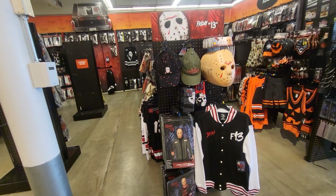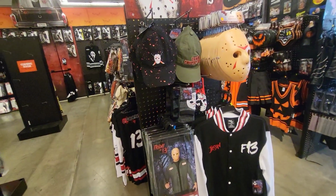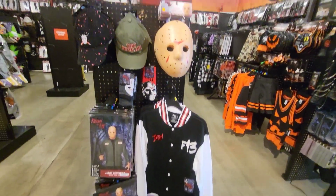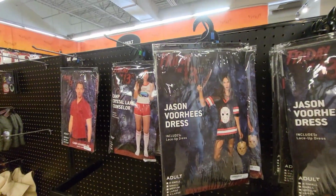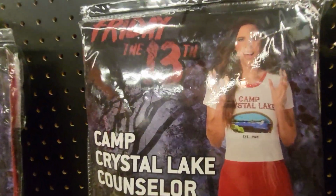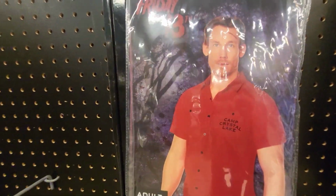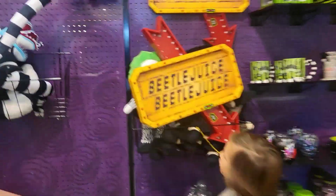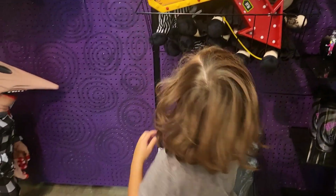So they have a whole Friday the 13th section right here. You got your Friday the 13th Letterman jersey. You got your mask, couple hats. Voorhees dress. Camp Crystal Lake outfit. Camp Crystal Lake men's. It's lit up. It's working now. Do it again. Come here, Mommy. Wait, that's actually pretty cool.